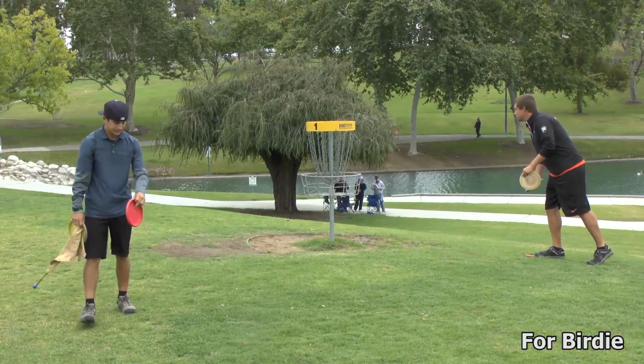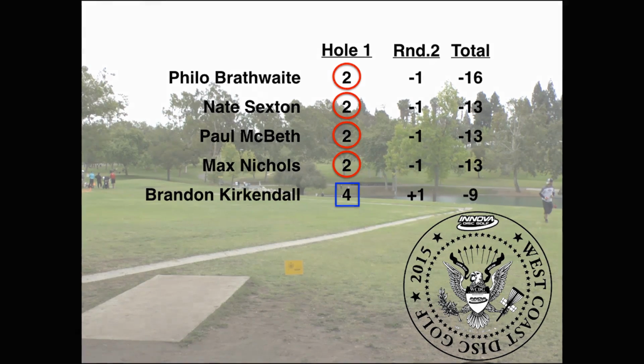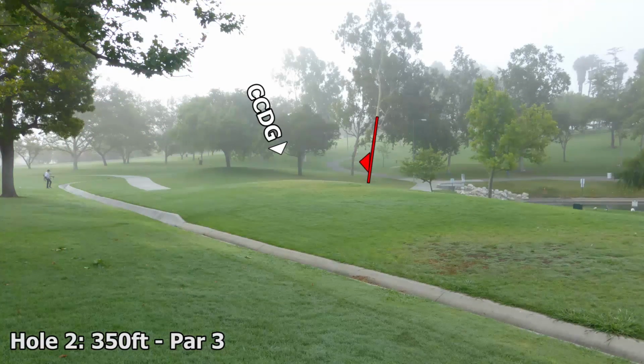You see that Nate Sexton, Paul McBeth stamp on the Firebird? Or was it a Nova? It was a Thunderbird, and it was just beautiful. Somebody did some ridiculous work on that one. I love that disc. Up next, guys, is hole 2, 350 feet.